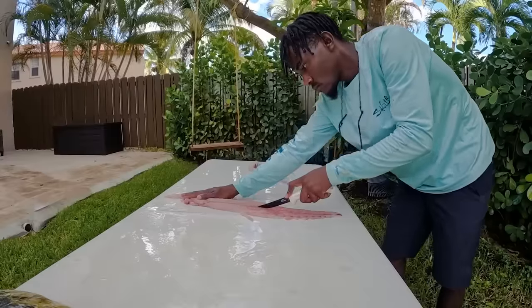Cleaning this fish, they're really unique in that you can almost peel the skin off. You just cut the edge of the fillet off and you peel all the skin off, and then you've got a beautiful fillet. Cut that fillet off. They're really an awesome fish for eating fresh that day or even freezing for long term to eat later on.